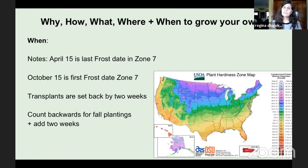Anything you transplant now, we set that back by 2 weeks because the roots have to redevelop into the soil. They have to acclimate themselves. Like everybody needs a little time to acclimate. Plants are no different. And then as far as fall plantings, you're going to add a couple of weeks onto any maturity date or harvest date. You're going to back off 2 extra weeks and plant them 2 weeks earlier than that last frost date. That's a whole other conversation.